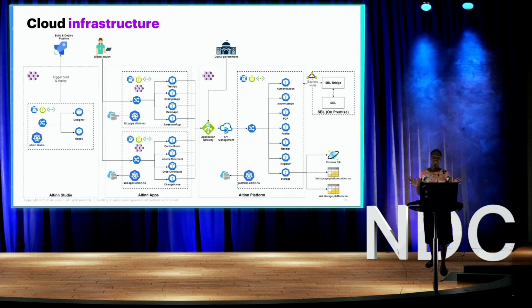Looking at this infrastructure as a whole, there's a varying level of how consistent the components are. For Altinn Apps, for instance, we'll be having new service owners or application owners wanting to join our solution, or we'll have requests to upgrade some of their components. And of course, we have the standard work like upgrading our Kubernetes services cluster or our version of Application Gateway, for instance.